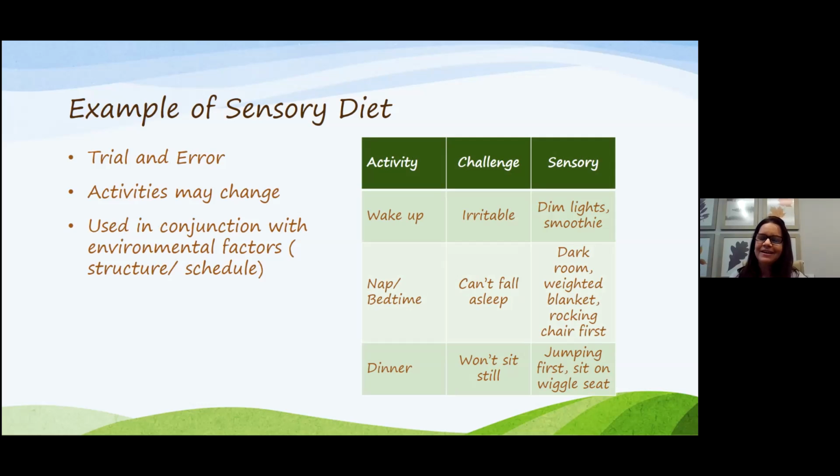The thing about a sensory diet is it is trial and error. And so typically we'll recommend activities, and then we'll have the parents come back and tell us whether or not they're working. Sometimes they'll work for a little while, and you may see a change in the behavior, and then either something else crops up, or over time that sensory activity doesn't work, and so we have to make changes.